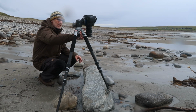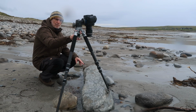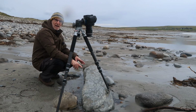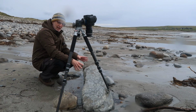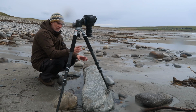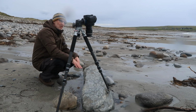Now this is a 100mm macro lens, but don't be misled by that. Just because it's a macro lens doesn't mean to say that you need this to get this shot. The distance that I'm at for this shot, it's by no means necessary to have a macro lens. Any lens that's got the 100mm focal length range will get this without any problem at this distance.